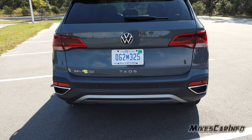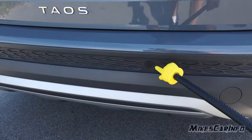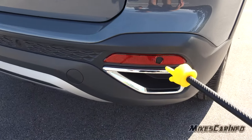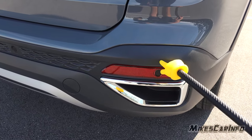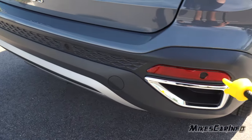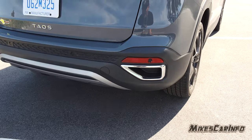Now it does have the parking sensors across the back, and they're integrated, which is pretty normal, but interestingly, for some reason they're like, hey, let's just put one inside this reflector here. And that's kind of neat. You'd think they'd be able to put it somewhere in the black part, like over there, but they just decided to put it there for some reason. Maybe there's a good reason.